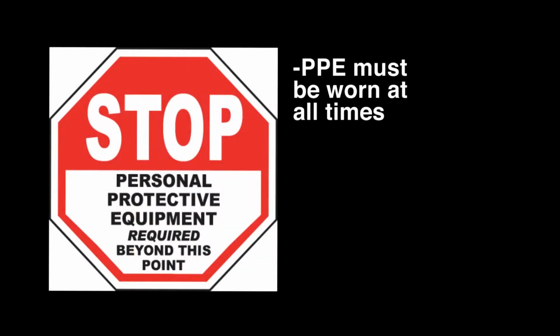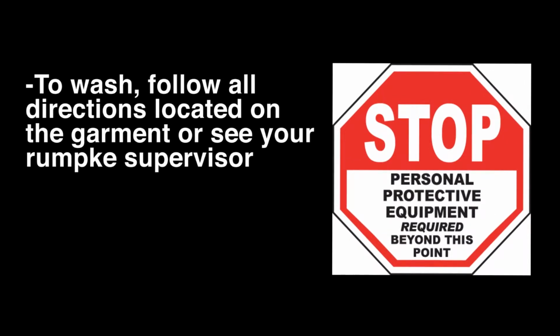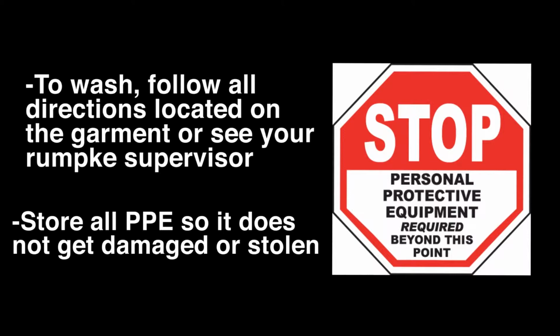PPE must be worn at all times. If damaged, see your driver or your supervisor at Rumpke. To wash, follow all the directions located on the garment or see your Rumpke supervisor. Store all PPE so it does not get damaged or stolen.